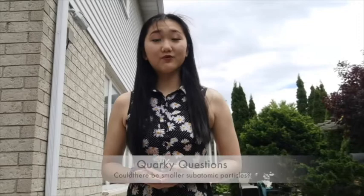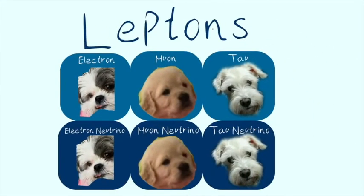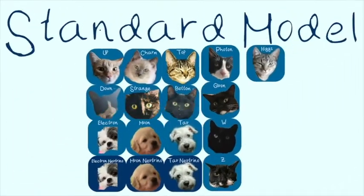But if we keep zooming in, we find that they're actually made up of another group of fundamental particles called quarks, each with fractional charges. This group excludes electrons, but don't worry, they're part of their own family of particles called leptons. Along with leptons and bosons, the 6 flavors of quark help make up what is called the Standard Model of Elementary Particles, the periodic table of elements for particle physics. Whoa, that's a lot of particles.